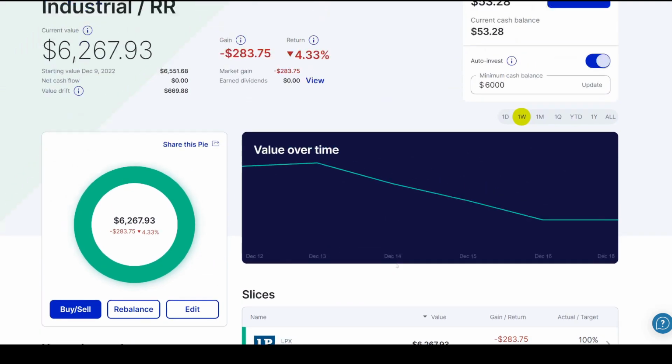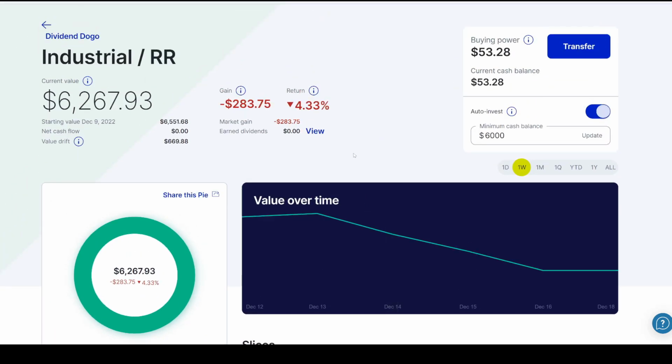Not too concerned with this. I'm going to hold this for at least a few years and see how this does. They predominantly make a large chunk of their money off of doing siding and home construction. It's not just new construction, it's rehabbing work as well. So I don't think they're going to be going anywhere in the near future.